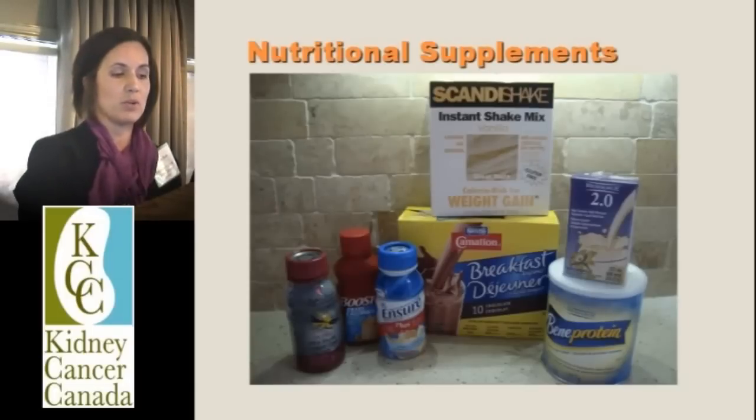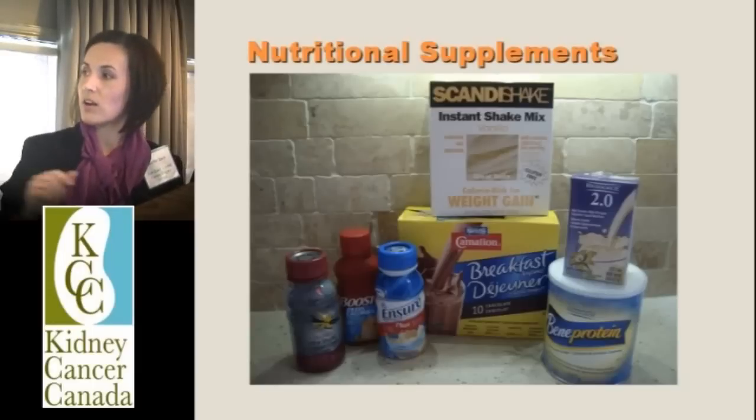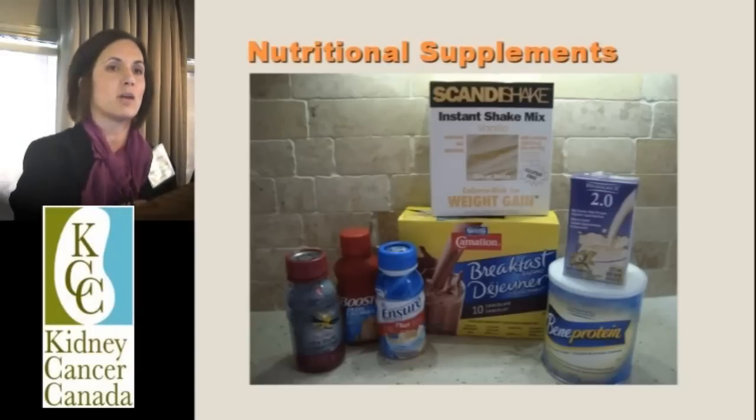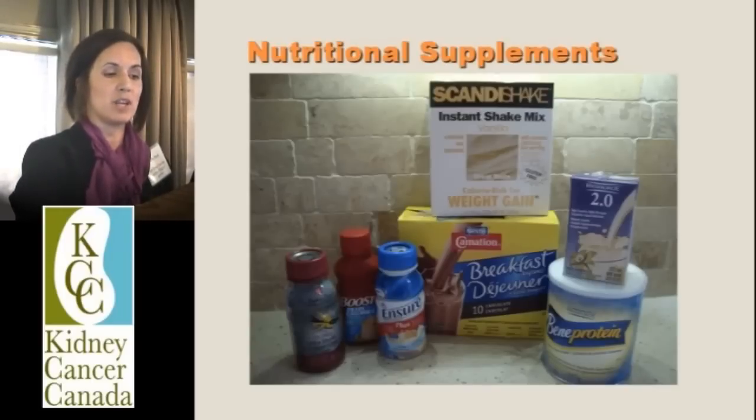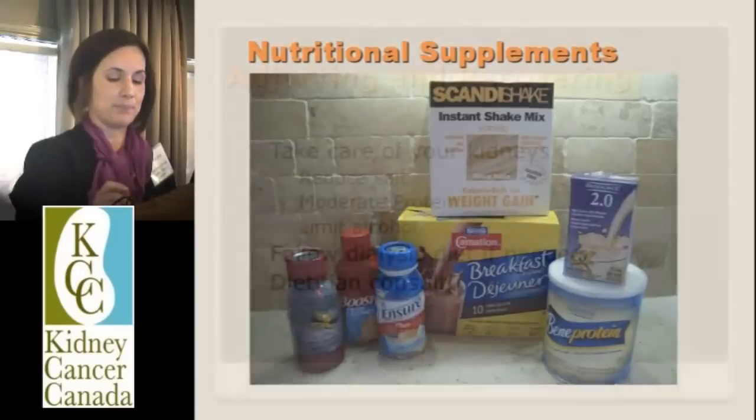This is the Beneprotein here. On the far right is the one that I typically recommend. It's 100% whey protein, which is a real high-quality protein, and that's all it is. You look on the ingredient list, it just says whey protein. There's no extra flavors or no extra sugar or hocus-pocus ingredients added. So it's a good one, and it's available in the pharmacies.